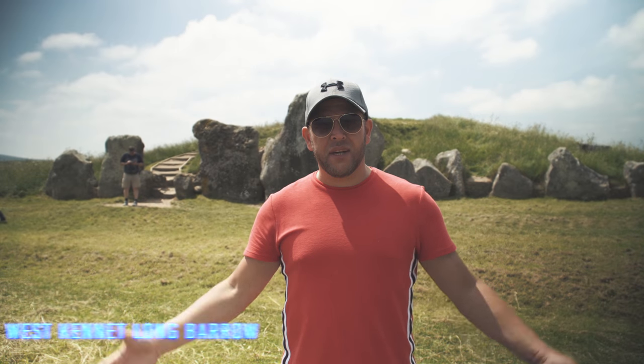Stood in front of West Kennet Long Barrow. This is an incredible place, over 5,500 years old. It's a Neolithic burial chamber, and they found the remains of about 46 people in here.